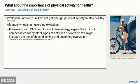And then the question that often automatically pops up is, what about the importance of physical activity for health, right? So worldwide, we know that around 1 in 4 do not get enough physical activity to stay healthy, and manual wheelchair users are not an exception to this. So if traveling with a power assist and thus with less energy expenditure is not compensated for by other types of activities or exercises, this might increase the risk of deconditioning and becoming overweight, although there are of course many other lifestyle factors in play there.